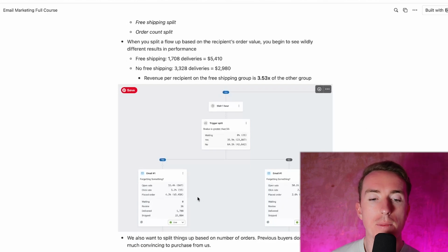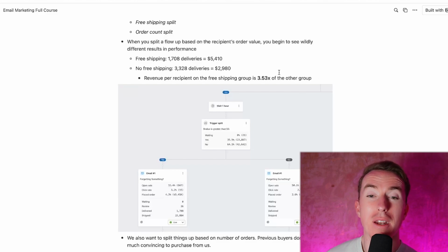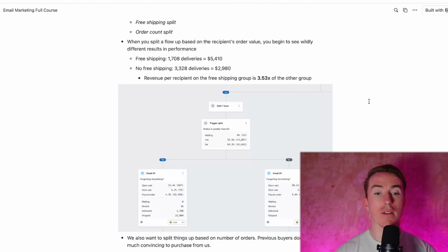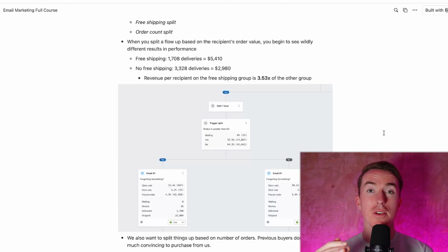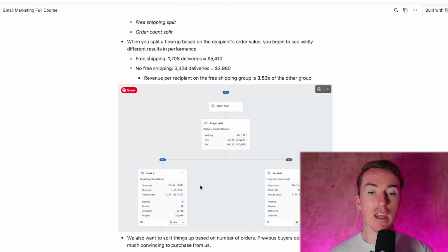We see here the free shipping split on the left. We have 1,708 deliveries, and then we have 3,328 deliveries for the side that doesn't have free shipping. We can see that the revenue per recipient on this group is 3.5 times, a bit over that of the group on the right. We can see here from 5,400 to 3K. It is a huge difference there with basically half of the recipients. So that just goes to show you how powerful this split alone can really be. These are the same emails, but this just mentions that they have free shipping, and you can see what that does.